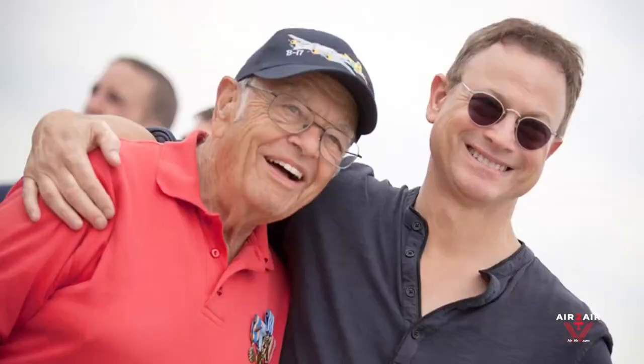We have the privilege of having David Hartman here throughout the week, in addition to a lot of other people that make this happen. But today's presentation, Gary Sinise had an Uncle Jack, and his brother-in-law also served as a medic, so I will let them tell you more about that. But we're honored to have David Hartman as our moderator.